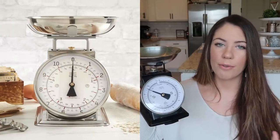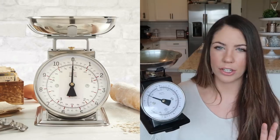This exact one is from the Hearth and Hand collection from Target. I do not believe that they have it anymore. It came out like 2 years ago, but I did find a black one that looks almost identical to this one, the same size, everything. And then there's also a silver version for a little bit more, but I know it's still under $30. So I will link these down below.